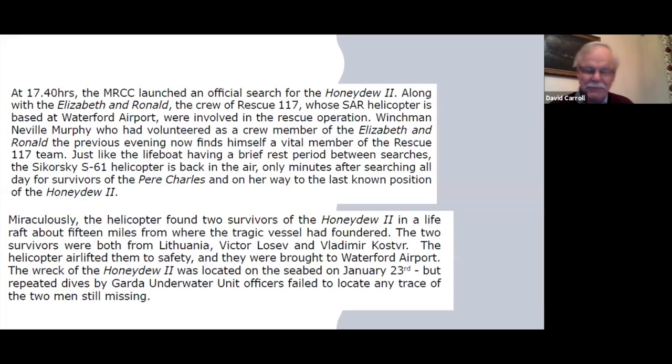And there's some of the small amount of the text from the book. No sooner had the Pear Charles rescue on the second day been stood down, they got news of the Honeydew. At 17:40, the MRCC launched an official search for the Honeydew, along with the Elizabeth and Ronald, the crew of Rescue 117, whose helicopter was based at Waterford Airport, were involved in the rescue. Winchman Neville Murphy, who had volunteered as a crew member of the Elizabeth and Ronald the previous evening, now finds himself a vital member of Rescue 117.